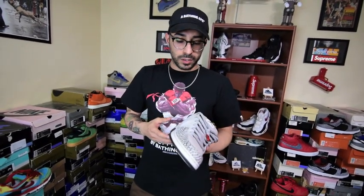I just love this shoe. I love the cement print. Obviously, I have the Supremes. I have Jordan 3s from 01, and these are just so cool to me. It is super bulky. Do I wear it a lot? No, because it looks super big on my little foot. But I love this shoe.